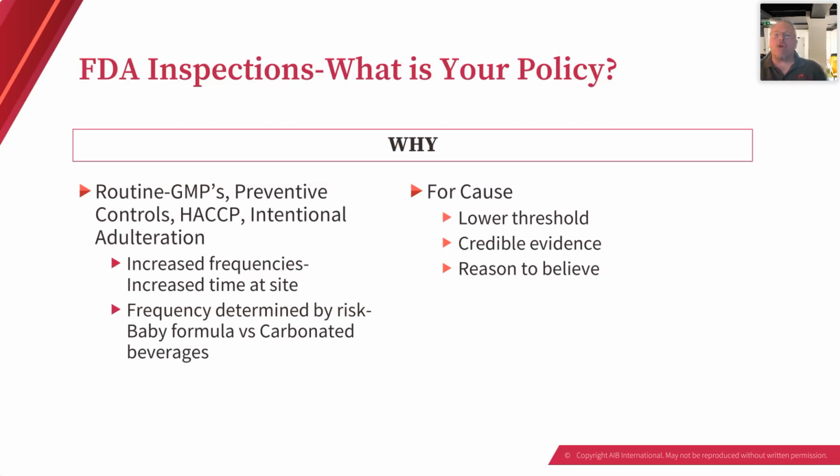But FDA can also conduct inspections for cause, meaning they received a complaint or there's been a noted commodity issue dealing with maybe a recall event. If that's the case, FDA could show up and their focus would be specifically for that issue, to ensure that it's compliant or to ensure that things are in control.